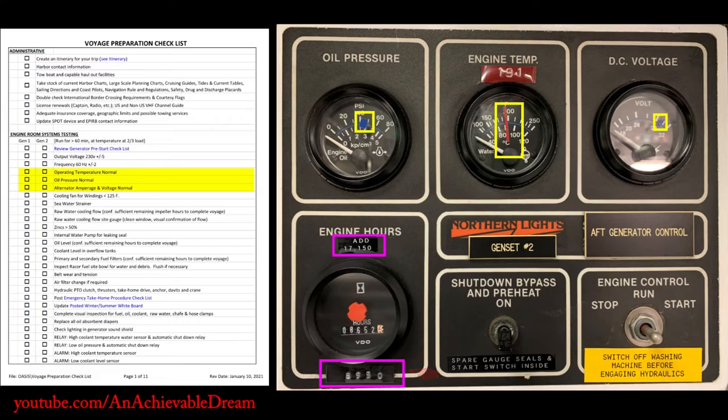The yellow cautionary note is a reminder to switch off our washing machine whenever it's not in use while we are running on generator power. The electronics in the washing machine are sensitive to voltage and frequency fluctuations. So even though you may not be using your washing machine, its electronics are still connected and switched on. We have learned from experience that it is best to keep that breaker switched to the off position unless you are connected to shore power or only when you are actually using the washing machine.